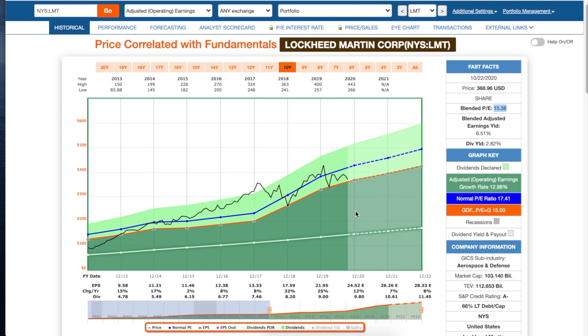historic data for Lockheed Martin, and the fact that they increased the dividend about 8%, almost 9% recently. That's very positive news. Earnings are expected to grow by 12% for 2020. Considering all the things that's been going on, they're still expected to grow earnings by 12%.